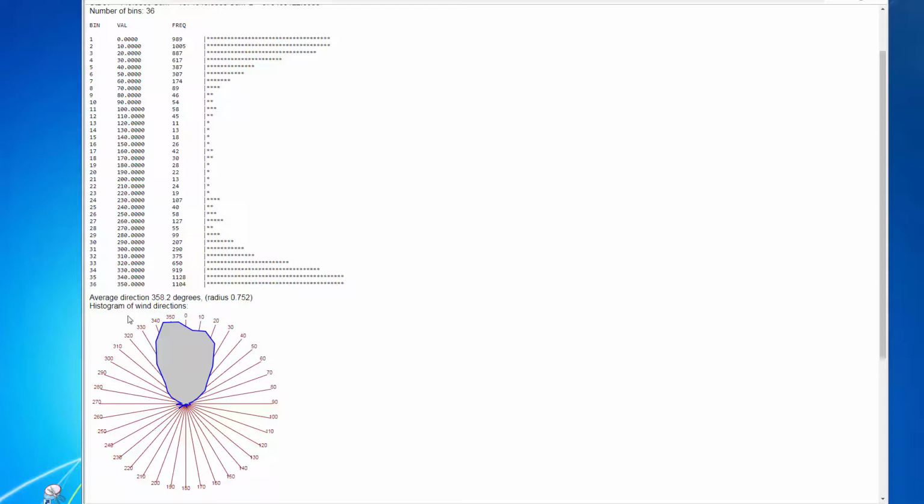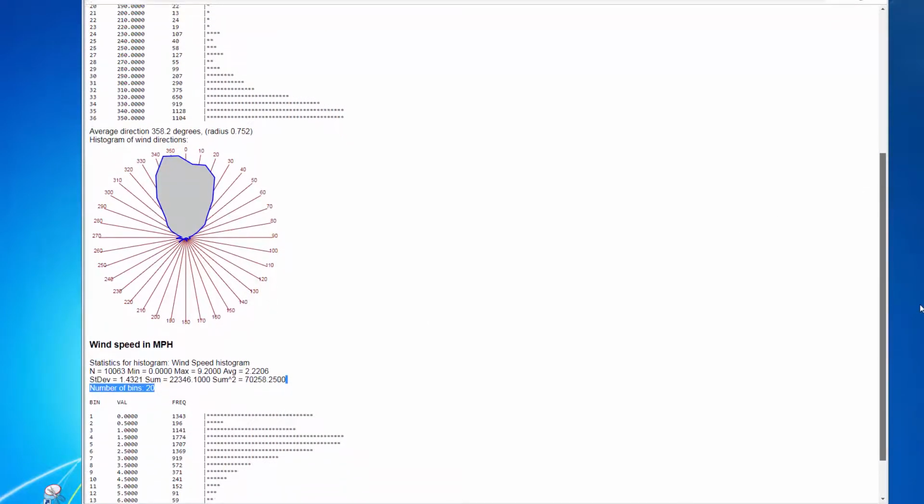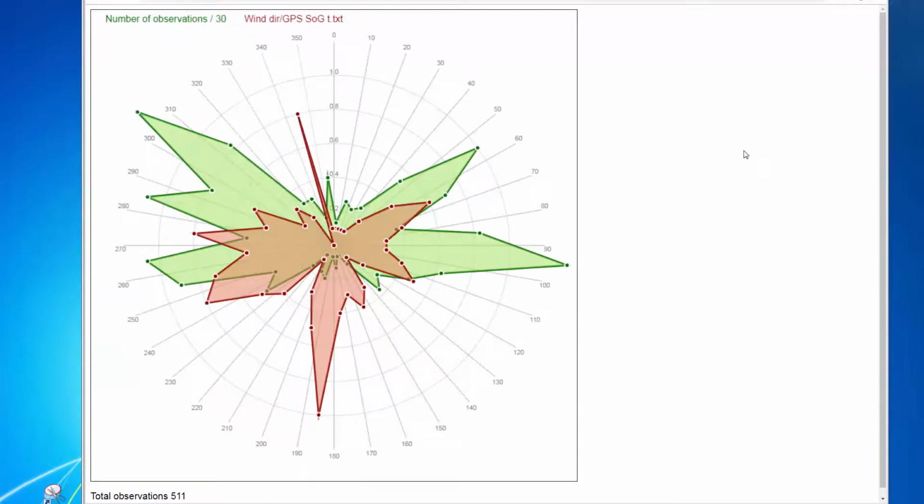The wind was overwhelmingly from the north, as you can see by this histogram, and the average wind speed, however, was much lower than we expected, at only 2.2 mph. But we did manage to get a polar diagram out of it. Forget the green curve for a moment, just look at the red curve.